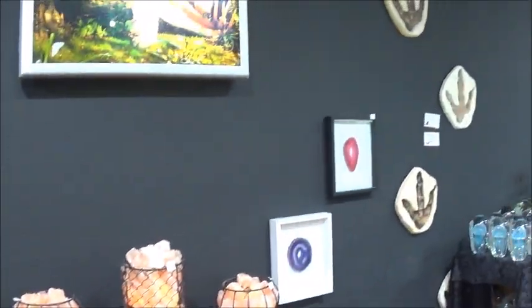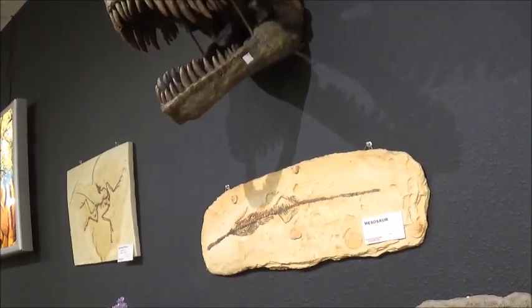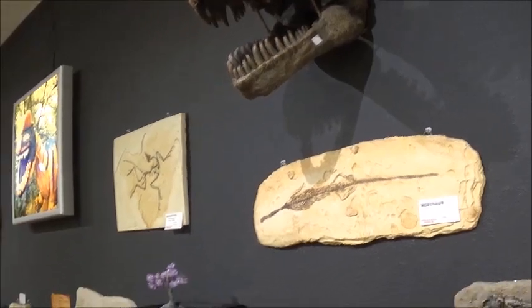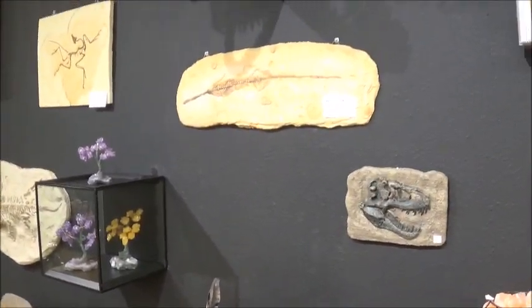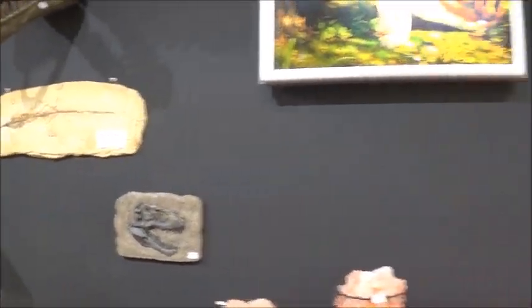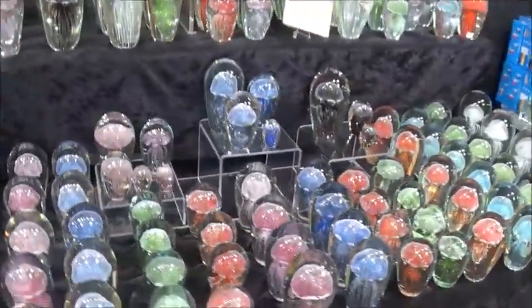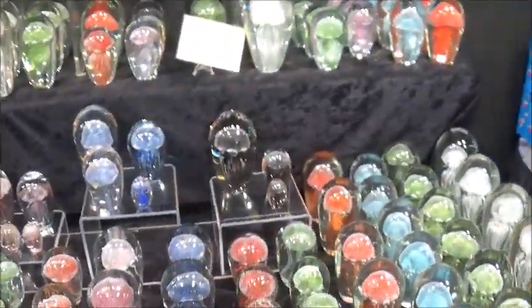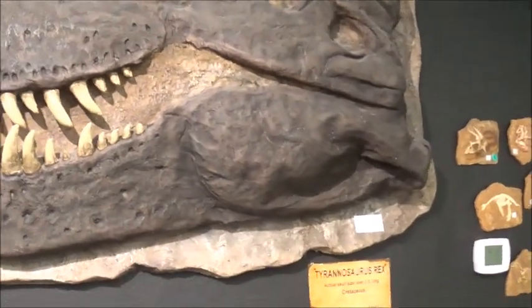Because they have a lot of cool things on the wall. The imitation T-Rex skull, that is $159. Of course, that mesosaur, it's $99.50. That's more than likely a reproduction. It wouldn't be that cheap. These are really pretty, these jellyfish things. Smalls, $15.95. The large is $29.50. Don't you want to love one of those?